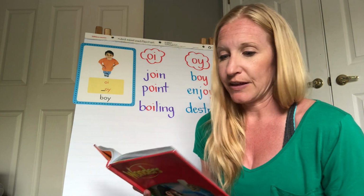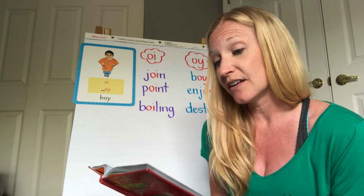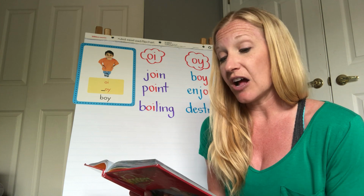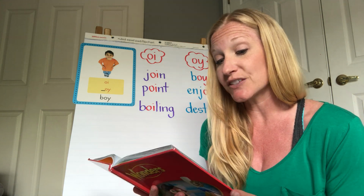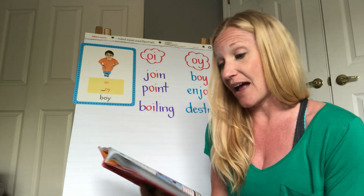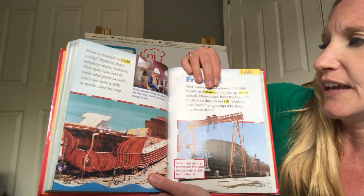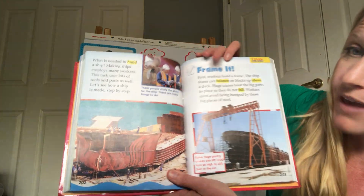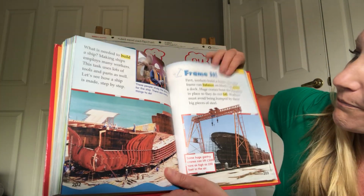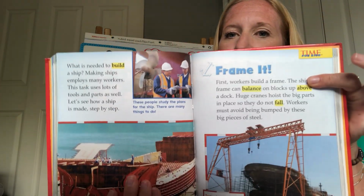What is needed to build a ship? Making ships employs many workers. This task uses lots of tools and parts as well. Let's see how a ship is made step by step. Then up here it says, these people study the plans for the ship. There are many things to do. So here's my first heading. It says, frame it.